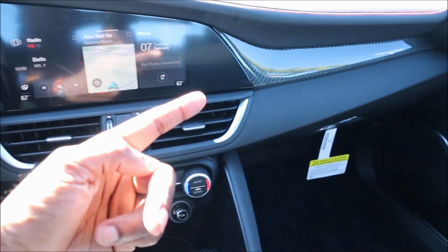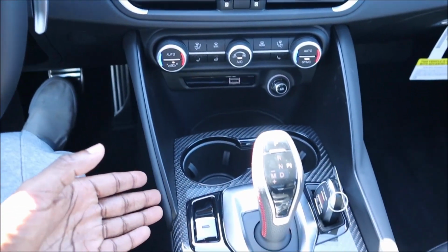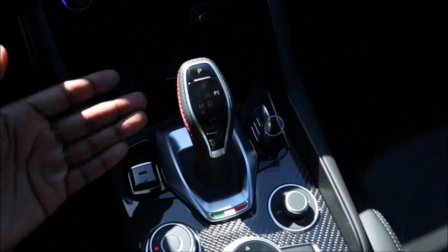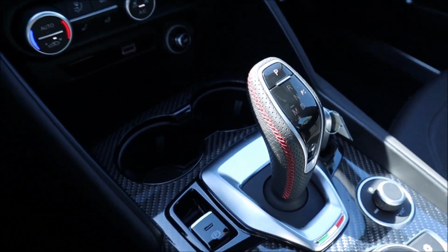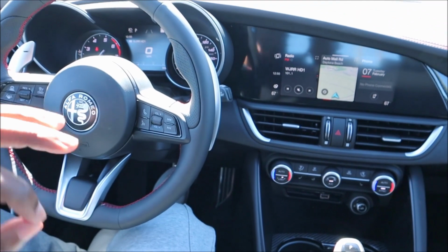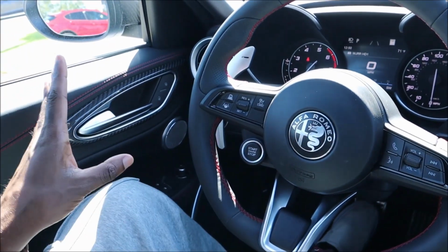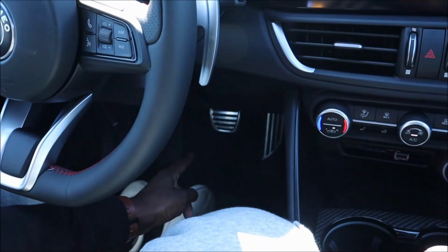You can see the carbon fiber above the glove box there, then the big carbon fiber slab right here in the center. That looks phenomenal with the gear shifter wrapped in leather and Rosso stitching. Again, just all meeting a very synchronized look. The symmetry here is just perfect when it comes to this whole spec. One thing I would add, oh, forgot the aluminum pedals down there.